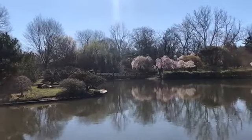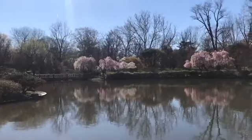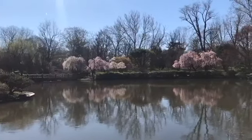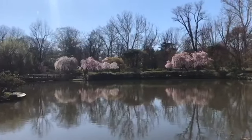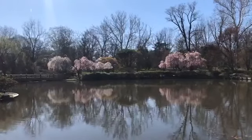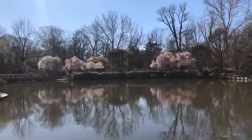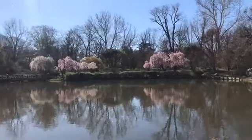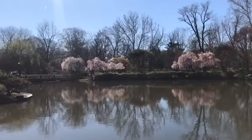You can see these are actually all the same variety of cherry tree. So it's Prunus pendula, and even though it's all the same type of cherry tree, you can see the variation in color here, where some of it is pink and some of it is definitely a little bit more on the white side.